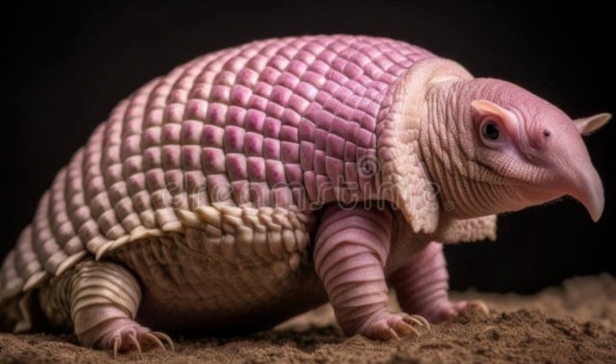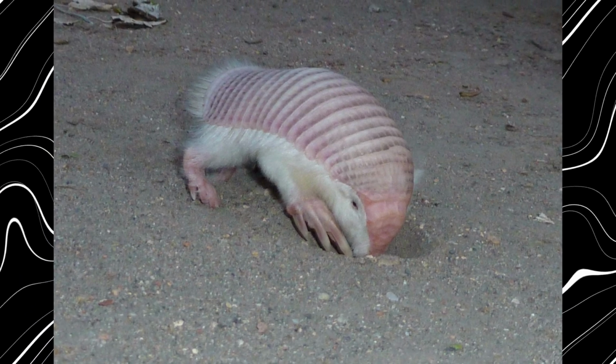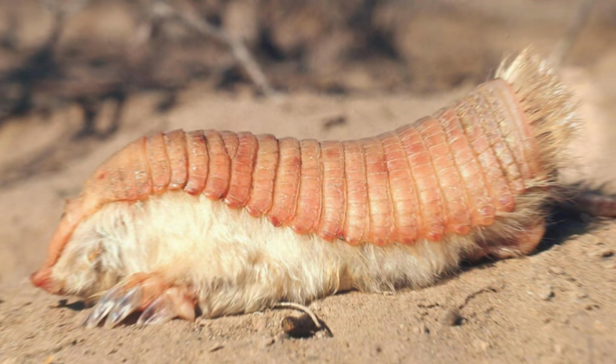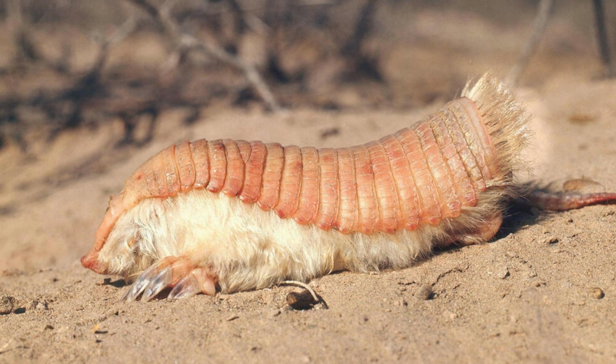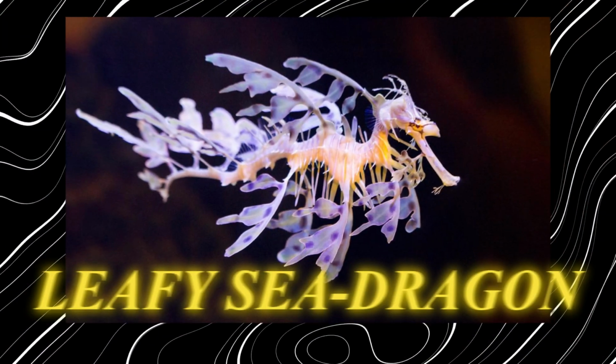These little armadillos are night-loving creatures that dig burrows in the ground. They're so tiny they can fit in your hand. If you're ever in central Argentina and really lucky, you might catch a glimpse of one, but they're super shy and great at hiding. And finally, the number 1, Leafy Sea-dragon.